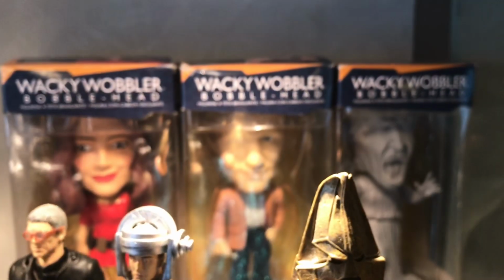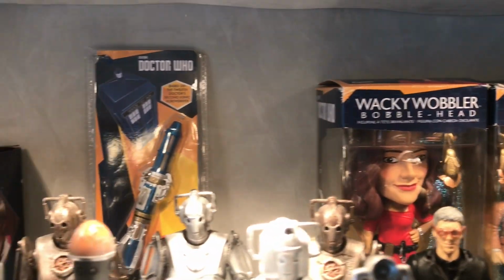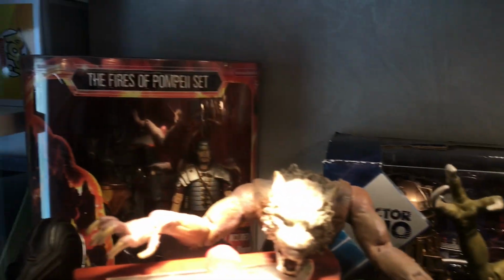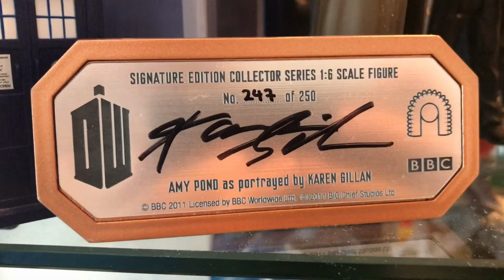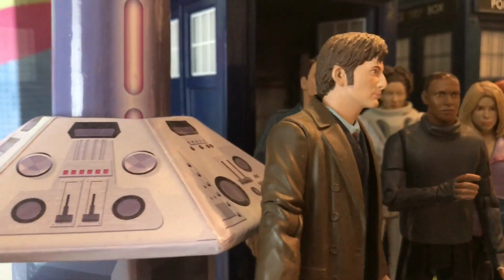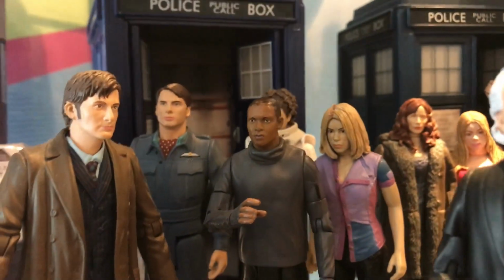Along the back we have weird Doctor Who wacky wobblers. Can't even remember when I got them. 12th Doctor Torch, and one of the 2013 50th anniversary Doctor and Daleks sets. Here is Karen Gillan's signature from a Big Chief Studios figure, which you will see later.